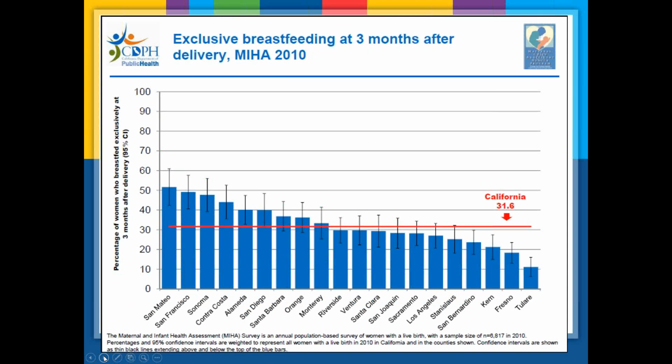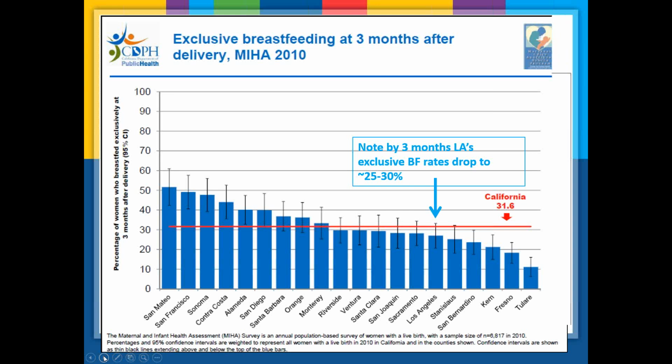So here's data from the Maternal and Infant Health Assessment from 2010. There's probably more recent data, but this is the one I have. And what you see is that the California average is 31.6% of women that can exclusively breastfeed at 3 months after delivery when asked. Note that by 3 months, the exclusive breastfeeding rate in Los Angeles is arguably lower than the average, though the confidence interval does overlap California. But when we looked at this, we said, this is kind of what we're looking for in our own data, about 25 to 35% in women.